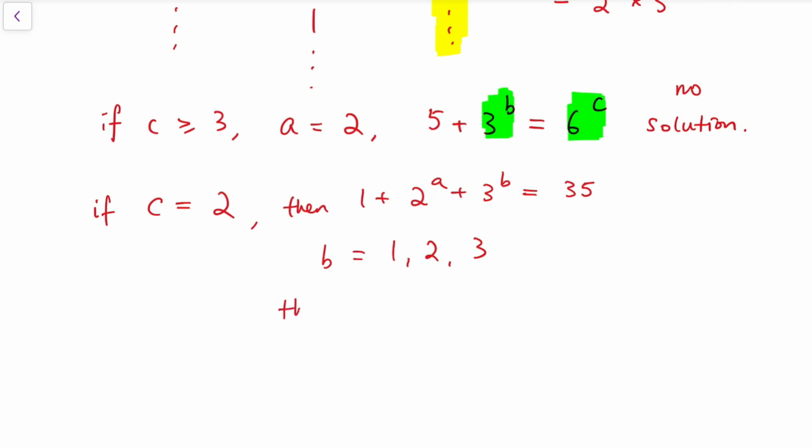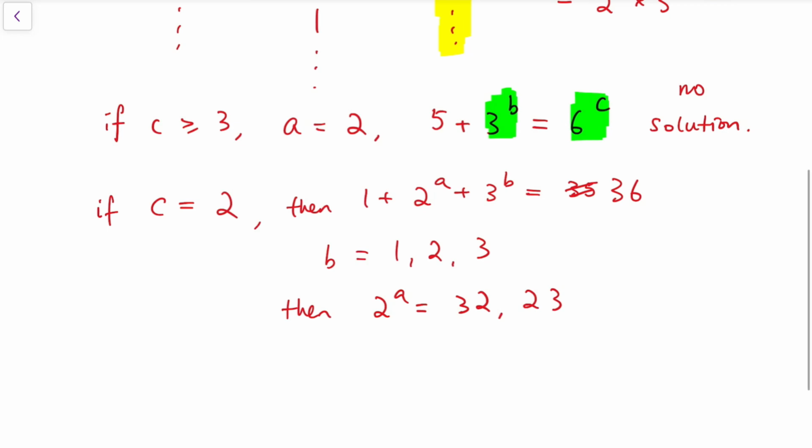Then so this should be 36. I'll move the 1 to the other side so that the sum of the two powers is equal to 35. Now if b equals 1, then 2 to the power a will be 32 or 8. So that means a equals 5 or 3.